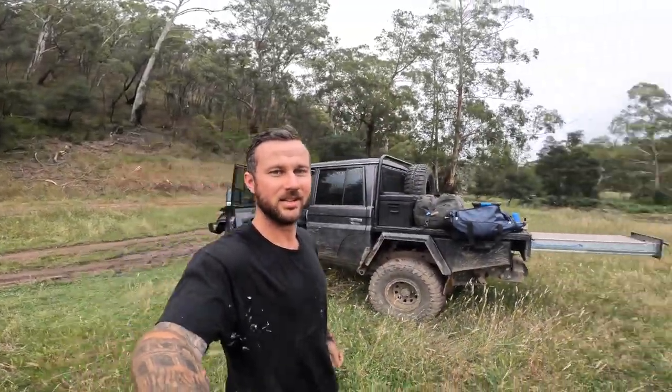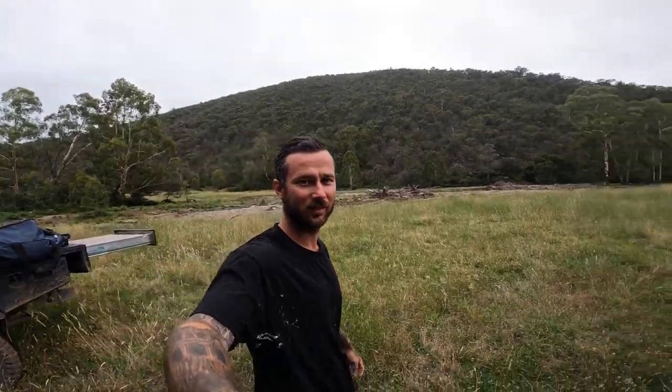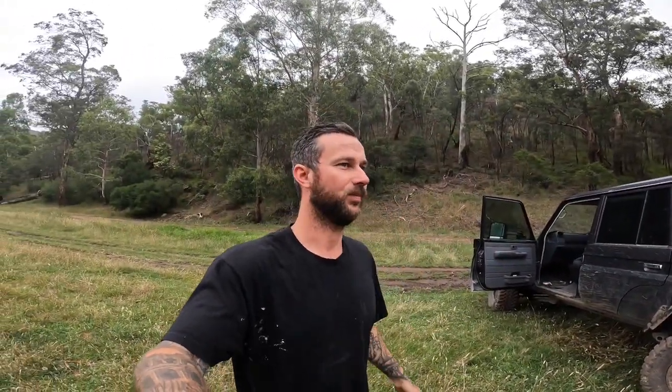So this is our second camp location for the night. First one, we ended up rolling in at like 11:30. Had some food, rolled the swag out, went to sleep. I woke up 1:32-ish to a big tree falling. Wasn't even windy, and we weren't camping directly under big dead trees or anything, but it was a tree in the distance that fell, and I was like, it's just not worth camping here anymore.